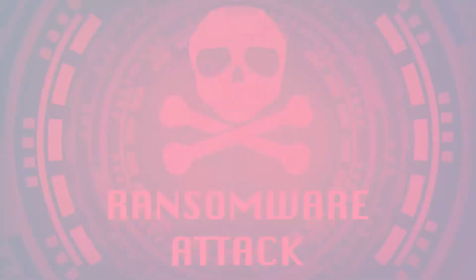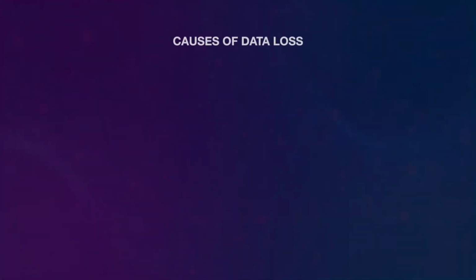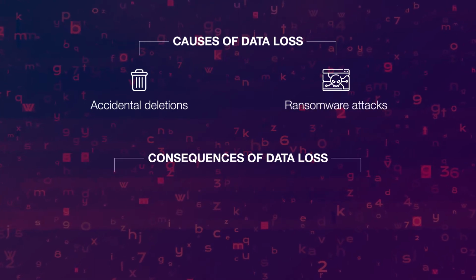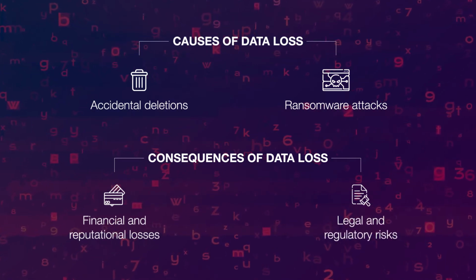The top causes of data loss for OneDrive for Business are accidental deletions and compromised accounts as a result of ransomware attacks. Regardless of the cause, when faced with data loss, your company can incur high financial costs and become exposed to legal and regulatory non-compliance. This means that it will be liable to pay monetary fines and penalties.